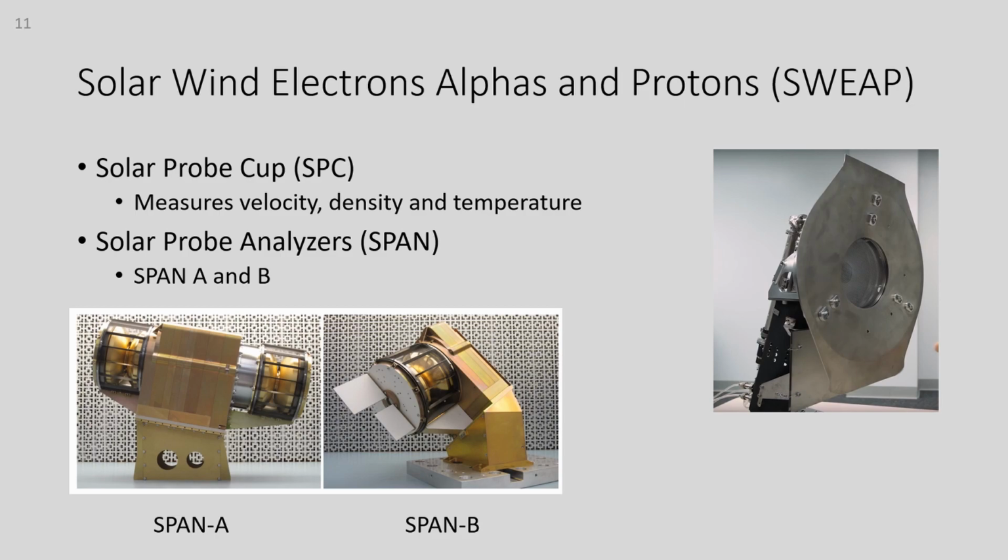So SPAN-A has electron and ion sensors, and it is on the ram side of the probe, so moving into the solar wind. And then SPAN-B only has an electron sensor, and it is facing away from the probe. And these two combine to give a pretty much complete view of the sky, other than what is blocked by the thermal protection system. So these ion sensors can actually distinguish between different ions, and this is useful for distinguishing mechanisms and such.